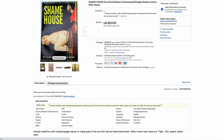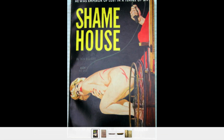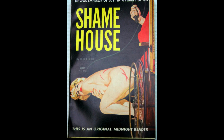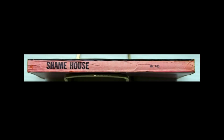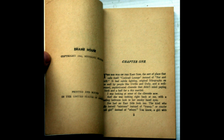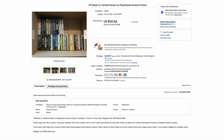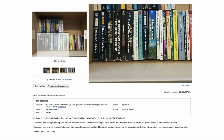And here's another one, another by Don Elliott, which is another of Silverberg's more common pseudonyms, published by Midnight Reader and Nightstand Books. Shame House. Also quite scarce. They're all scarce, those. I think this one went for about $30, was it? Yeah, $29.95.